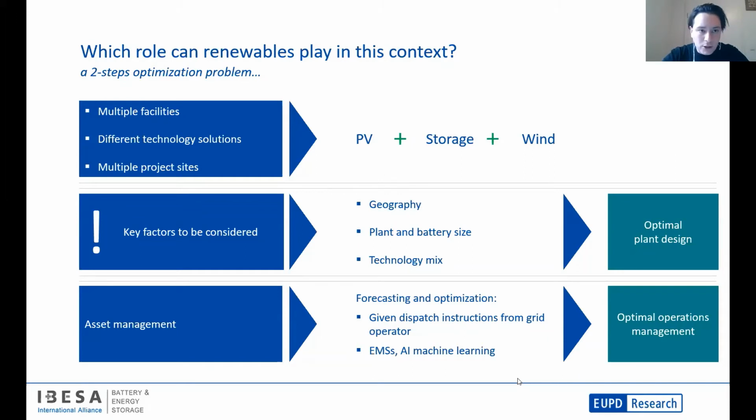And the second point of this framework, which I define as two steps of an optimization problem, is to optimize the operation and management. Because in order to fulfill the instruction of the grid operator, it will be important to decide how much, when, and how to charge your battery. And the best way to do that is to implement some energy management systems which rely on artificial intelligence and machine learning, and in this way optimizing your operation and your assets. So this is going to be crucial for your success.